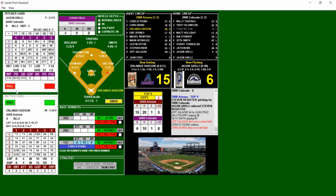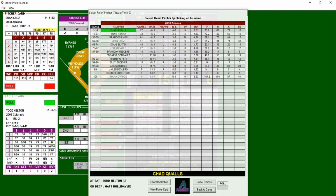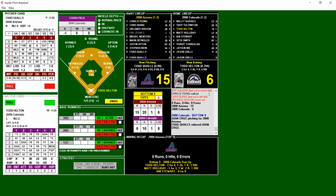So we go to Orlando Hudson. Hudson, 5 for 5. He's been perfect all day throughout this game. Strikeout, and he struck him out. All right, they are going to bring in Chad Quells to close this game out. Quells, 1 inning pitched, 2 strikeouts. No runs, no hits, no errors for the Diamondbacks.